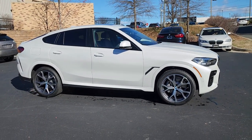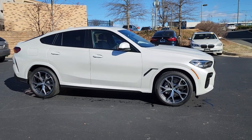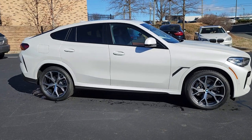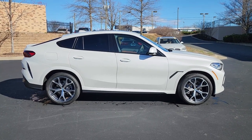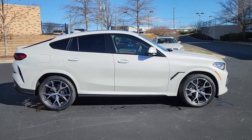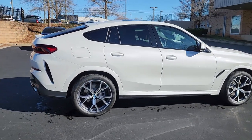one of the true ultimate driving machines, and a very rare car to a certain extent. Not many of these are produced every year. If you find one and you like it, I suggest you buy it. There's not many of them out there. I've been a very lucky guy. I sold a few of them. Hopefully I'll sell this one. But just wanted to get you this walk around video.